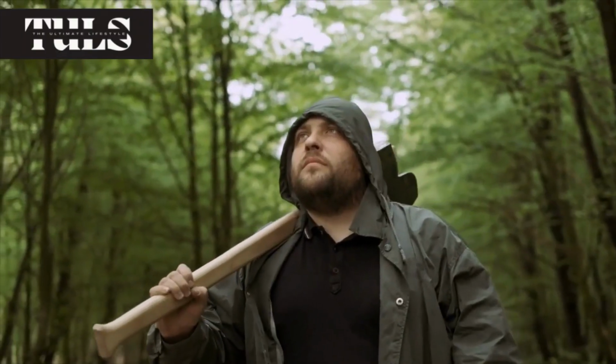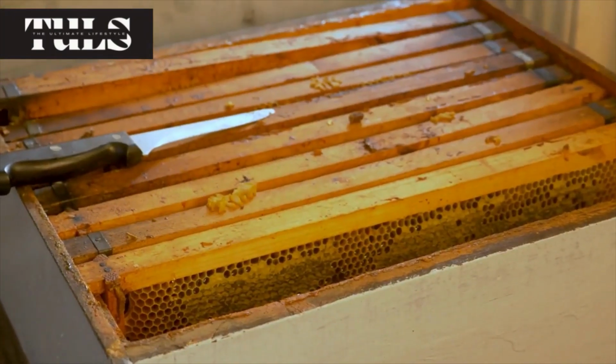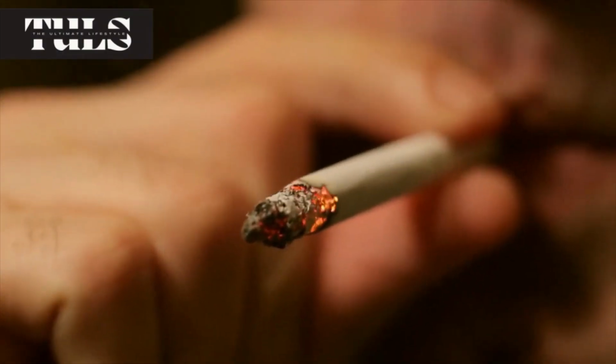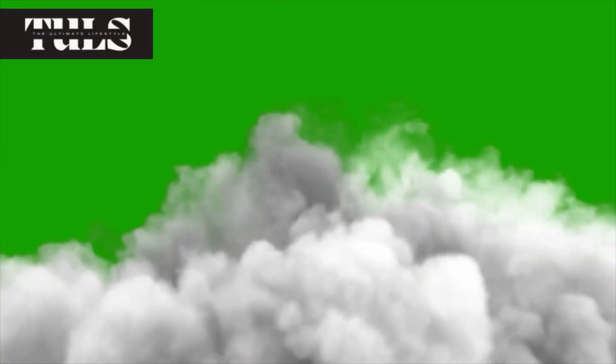Now, let's talk about the hive tool. This is a versatile piece of equipment that helps you separate hive boxes, lift frames, scrape off excess propolis or beeswax, and many other tasks. A smoker is another essential tool. Smoke has a calming effect on bees, making it easier and safer for you to inspect your hive. Remember to use it sparingly and responsibly.